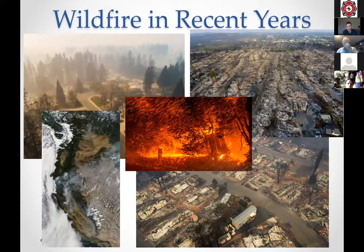Okay, so these are some pretty scary pictures if you think about it. In the last couple of years, we've had some really horrendous wildfires. 2018 in particular was probably the worst in our history, with 1.8 million acres burned. And unfortunately, amongst that, 97 fatalities, with 6 of them being firefighters.